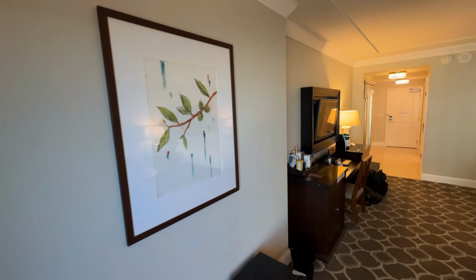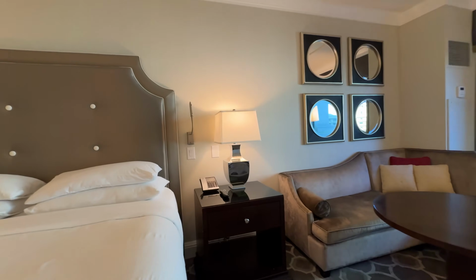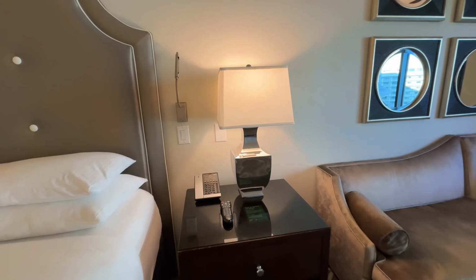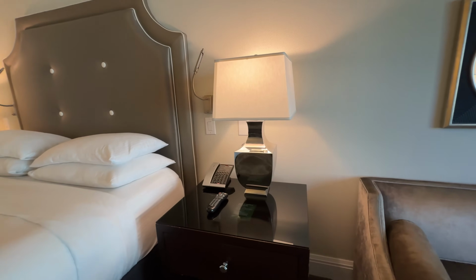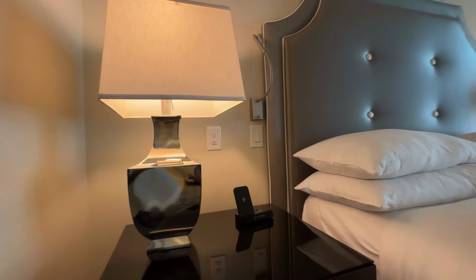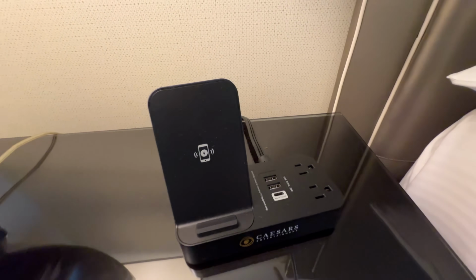Believe that. The standard sized rooms are pretty big, and there is a picture of an olive branch with olives on it right here. And you have another bedstand right here, 2 bedstands on each side, the telephone, a lamp, and your remote control for the TV. Then on the other side, they have a charging port for your phone where you can magnetically charge it. They have a couple of USB slots and USB-C slots as well.